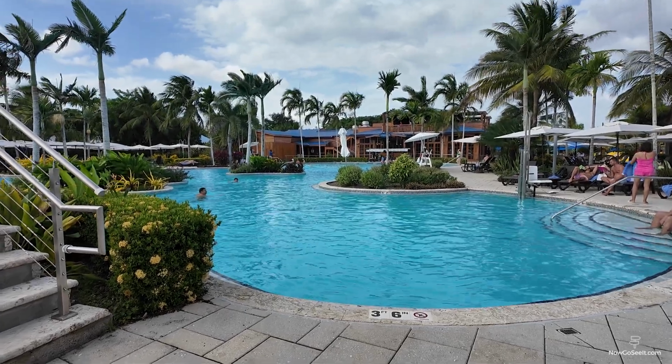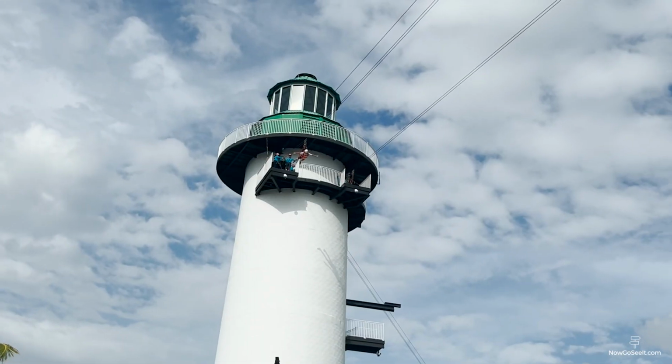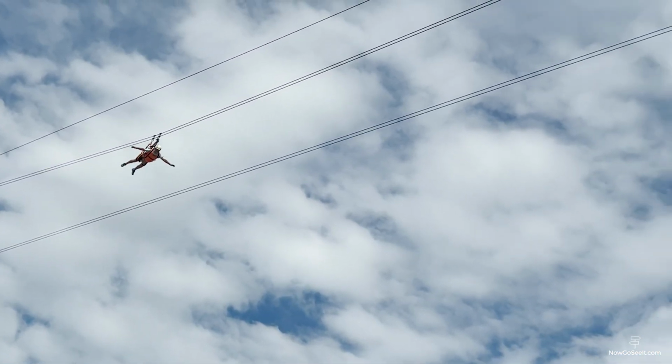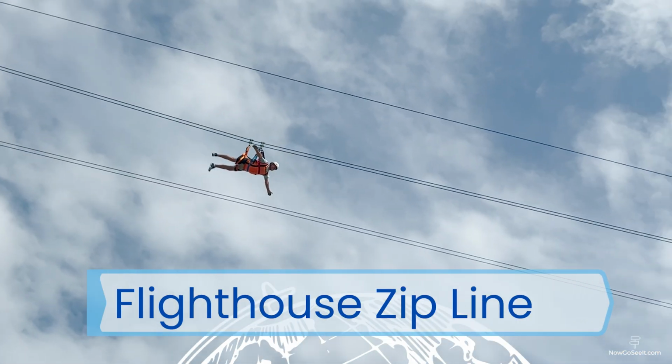Harvest Caye is a true destination in itself, with so much to do and see. Whether you're looking for adventure, relaxation, or a mix of both, this port has you covered. First up, let's talk about the zip line.